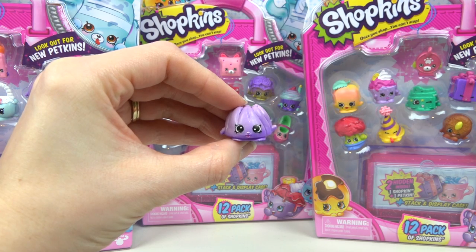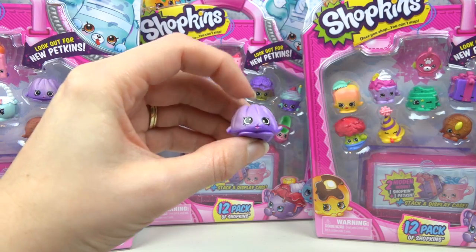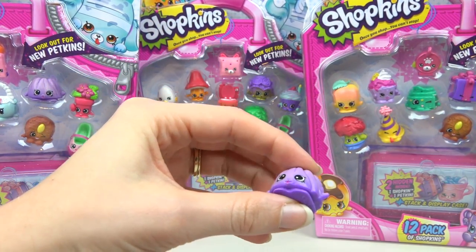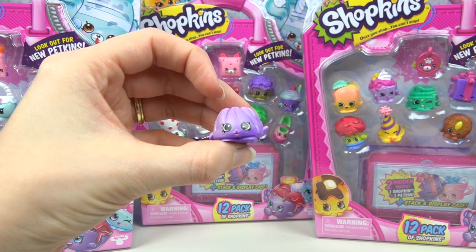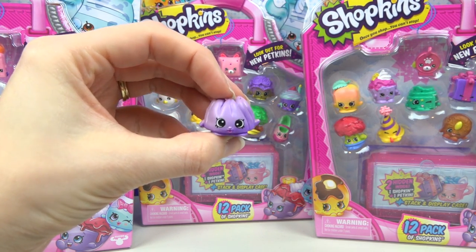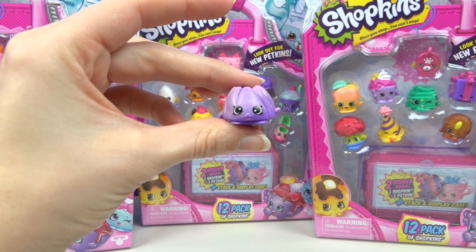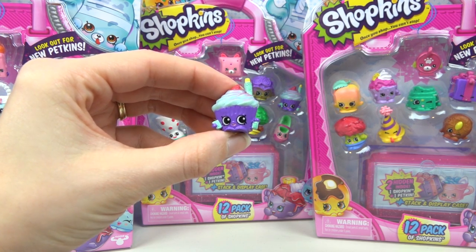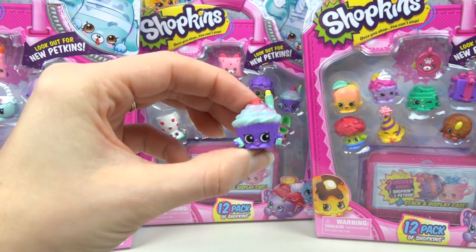Jewel Jelly. Jiggle Jelly. It's a purple Jello mold. Yeah, there's another one. So Jiggly Jelly. Sorry, not Jiggle Jelly. Jiggly Jelly is a common. Merry Wishes. We have another Merry Wishes, but it's the purple and blue one. And the paint that they did makes it look like it has a cherry on top.